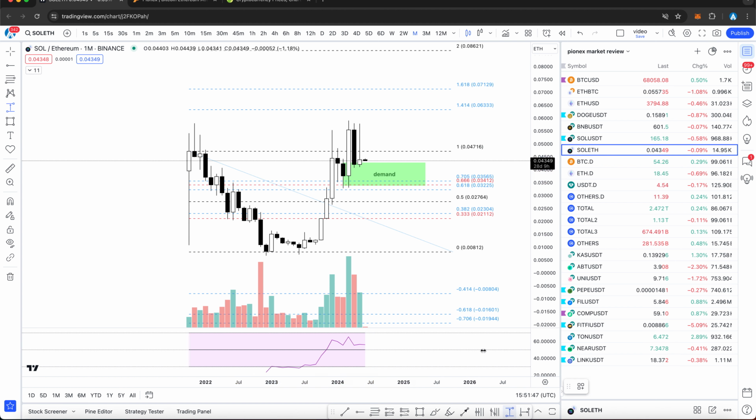So yes, let's have a look at the others. We are consolidating here, so it's all good in my opinion, especially if we see this from a monthly chart point of view. This was resistance, so support, resistance, support, and we are validating this here as support. So this is the thesis of alt season. Okay, this is what we want.